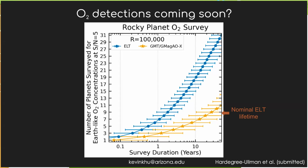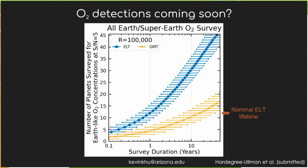We could now observe several handfuls of planets and look for oxygen around them. This is specifically looking at rocky planets, and so we did a nominal cutoff of 1.4 Earth radii for this simulation. But what if we go all the way up to the planet radius valley, so include all Earth and super-Earth planets? We can definitely observe a lot more. So with the GMT, we can observe up to about 10 planets in a 10-year survey, and then up to about 30 planets with the ELT if you include all super-Earths. And so that bodes very well, I think.